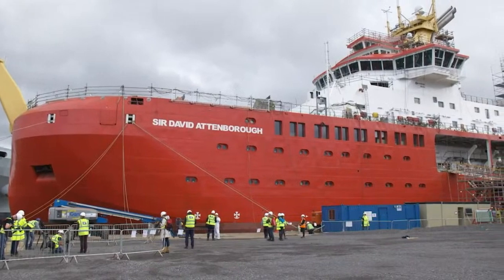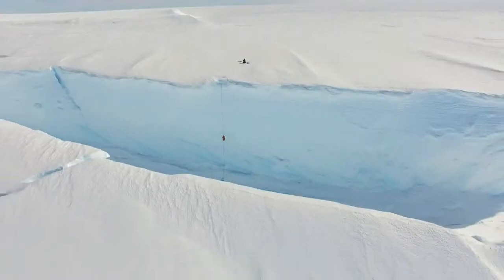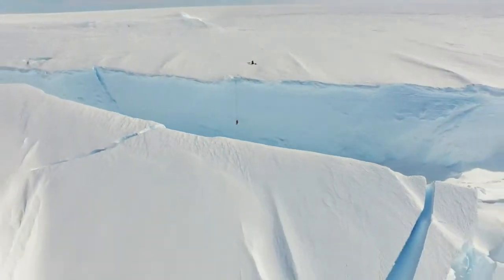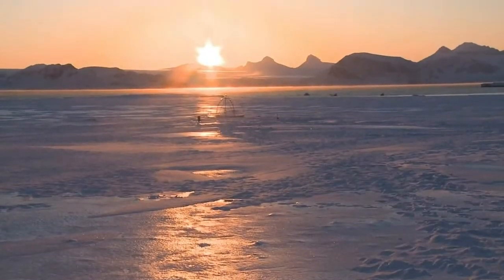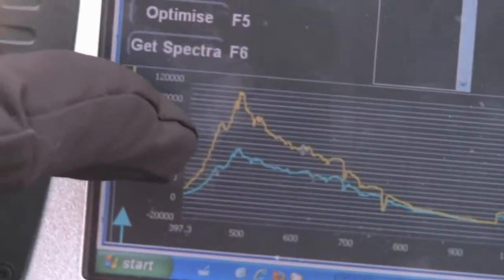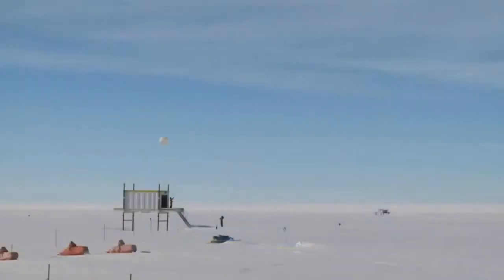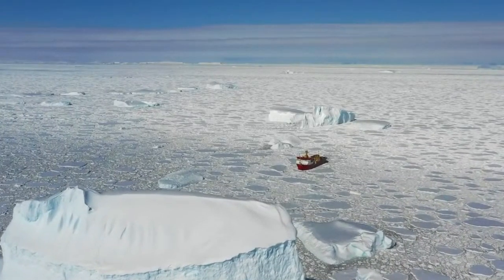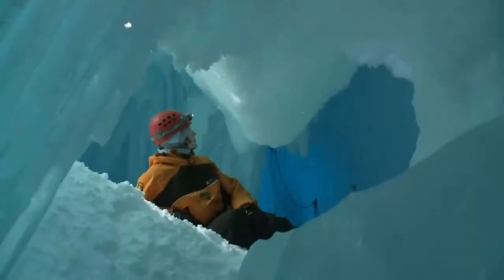So the Sir David Attenborough, as a new polar vessel for the UK, really represents a massive investment, but also a massive commitment to doing science in the polar regions. And that's really important because they're some of the fastest changing areas on Earth. We also need to understand the role of the polar regions and how it controls the climate and oceanography of the whole world. So having a ship that can get through some of the most difficult conditions in the world is really important in terms of doing good science that can help.